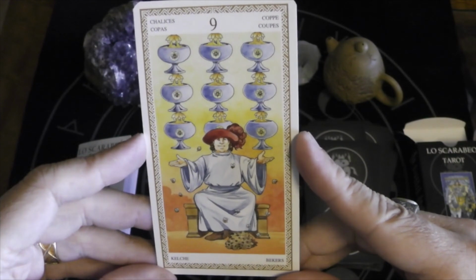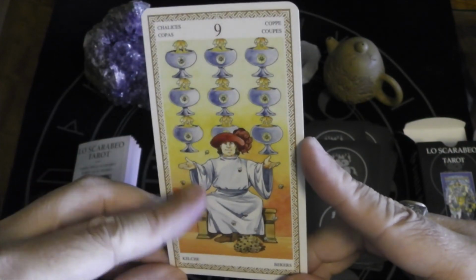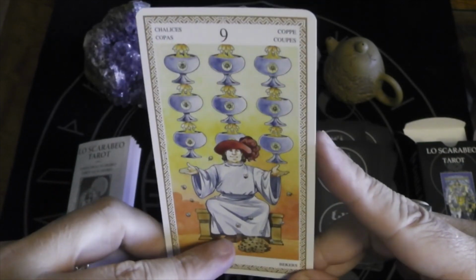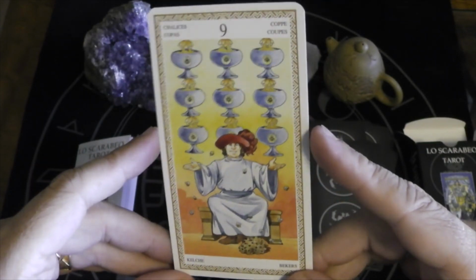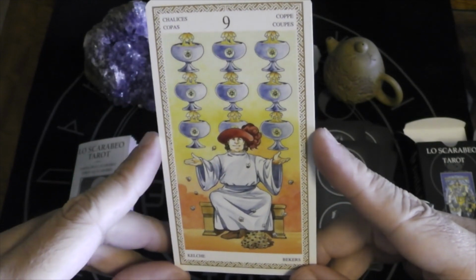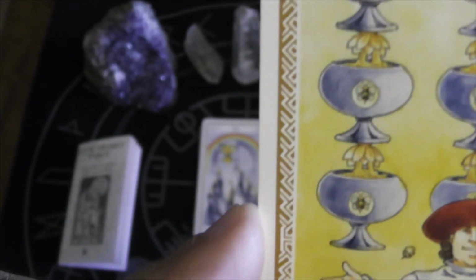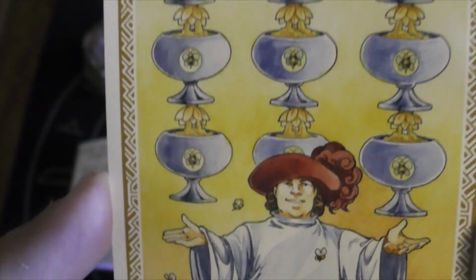9 of Chalices. Here you got the smug guy that you always get with the 9 of Chalices. But look, bees all around. And is that honey? I think that's honey in the cups. And each cup has a bee symbol on it. I don't know if you can focus.